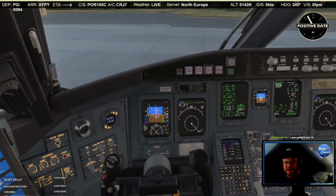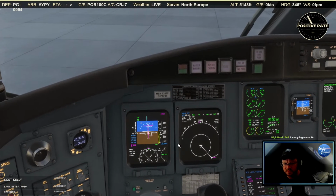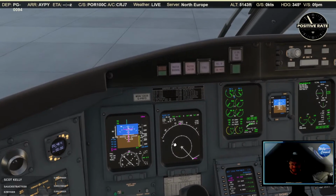You're going to use 16? Yeah, that's fine. I'm just doing it for winds, mate. So we'll do a nice slow circle around to intercept our first leg. It's up to you. If you want to do 16, that's totally fine, mate. Always try to fly with winds.